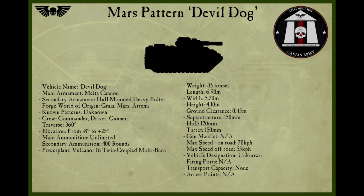The Devil Dog. The Devil Dog is a variant of the Hellhound flamethrower tank that is used by the Astra Militarum. Both vehicles are based upon the Imperial Chimera armored transport chassis. The Devil Dog variant replaces the Hellhound's Inferno cannon with a snub-nosed melter cannon and is used by the Imperial Guard for anti-armoured combat and for engaging enemy heavy infantry, such as those wearing power armour.